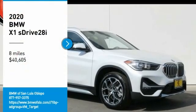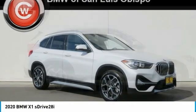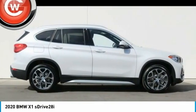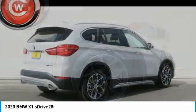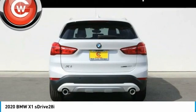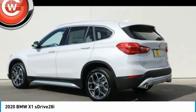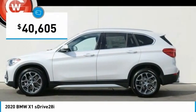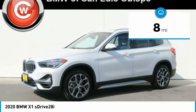Stop by and take a look at the 2020 X1. Based on the BMW 3 Series, the X1 is a compact crossover SUV. Slightly smaller than the X3, the X1 gives you all the refinements, power, and style of other BMWs in a slightly smaller, sporty, and easy-to-navigate option, and is priced below $45,000. This vehicle has less than 100 miles.